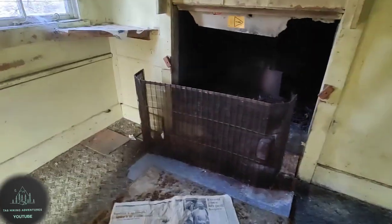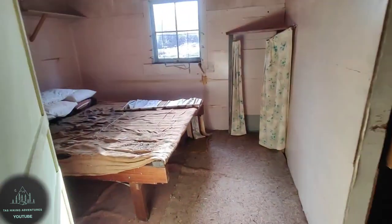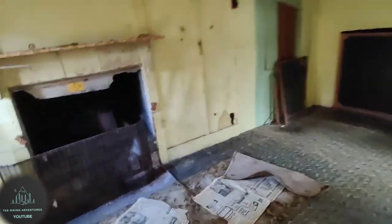Don't know what was in here. Fireplace, front door, bedroom. This place could be so done up for, you know, people like myself or some more rangers or whatever who want to look after it. It's a wicked little place.